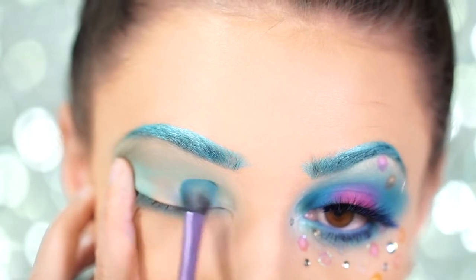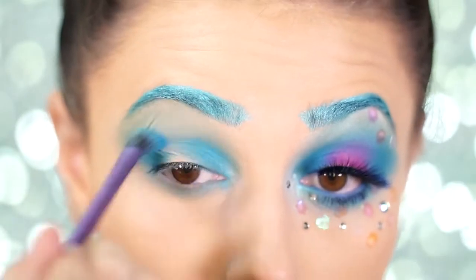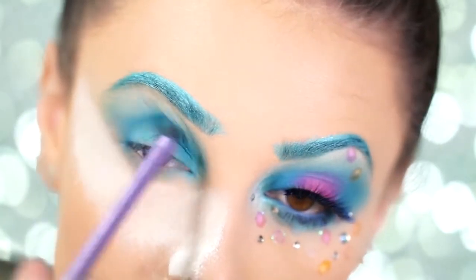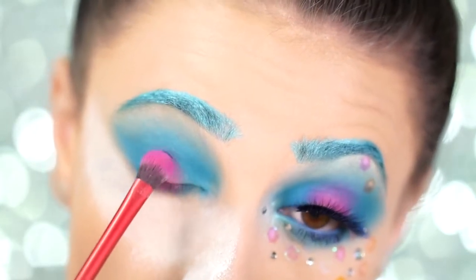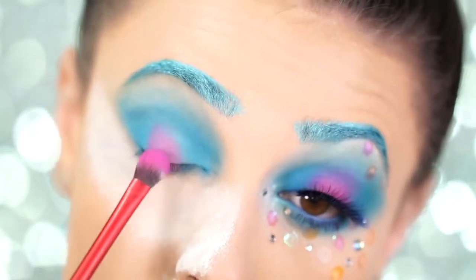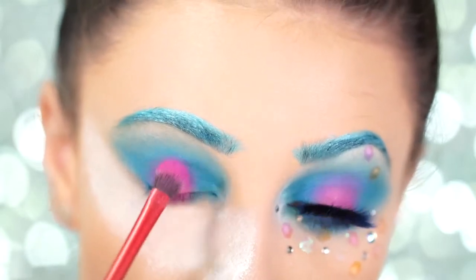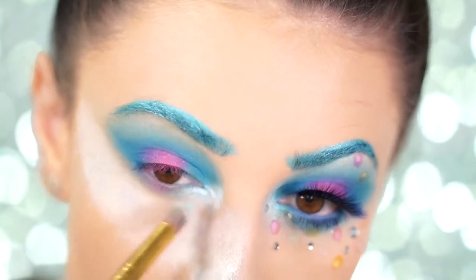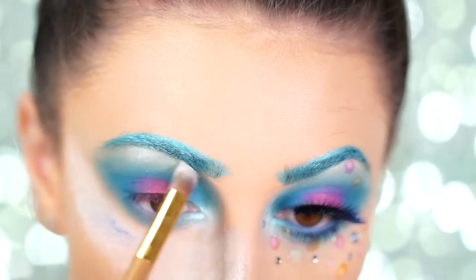Taking a turquoise blue shade from the Morphe 35B palette, I'm going to deepen up the halo eye by placing this color right on top of the seafoam green and blending together once again. Taking a hot pink from the Morphe 35B palette, I'm going to pop this color right onto the center of the lid space we left blank. You can keep packing on the pink until you reach a very high intensity. Taking the shade Lucky Clover from the Anastasia Beverly Hills Moonchild Glow Kit, I'm going to apply this to the inner corner and the brow bone.